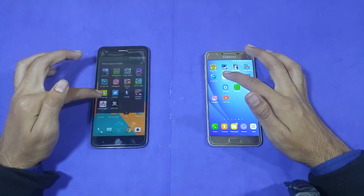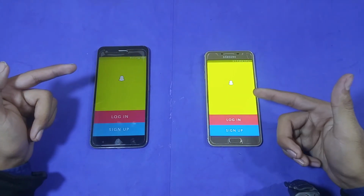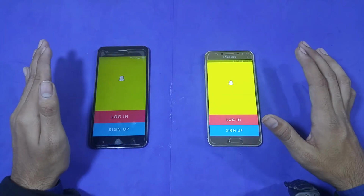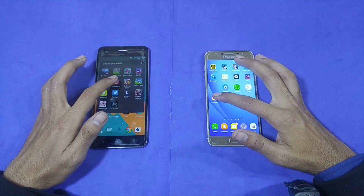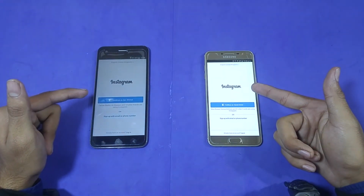Let's run Snapchat. 1 2 3 go. I think Samsung Galaxy C5 is faster than the HTC Desire 10 Pro, but not very much faster, a little bit faster. This time the Samsung Galaxy C5 managed to win this speed test. Another social app called Instagram. 1 2 3 go. HTC Desire 10 Pro followed by Samsung Galaxy C5.